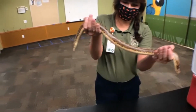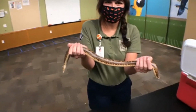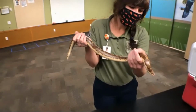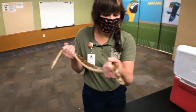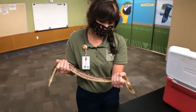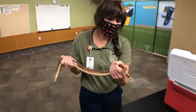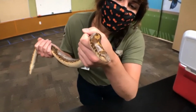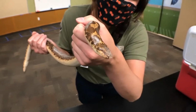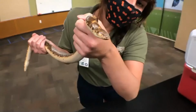And you can kind of see she's very stout, a little limp. It's kind of like I'm holding a giant earthworm right now. Unlike a lot of other boas, she wouldn't be wrapping around my arm or anything. That's because she's really made for burrowing in the sand. And you can even see her eyes and nose are placed so that when her head is poking out of the sand, it doesn't get any debris in the eye, which is great.